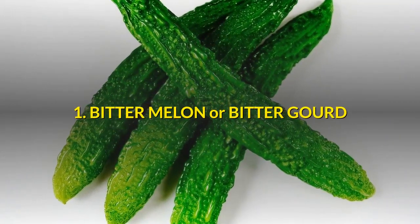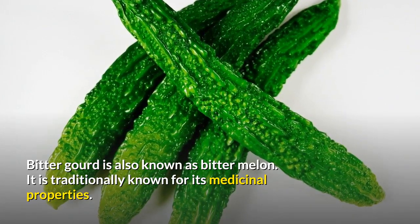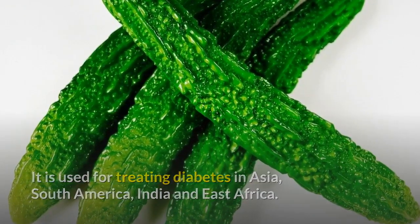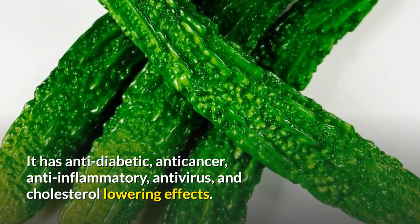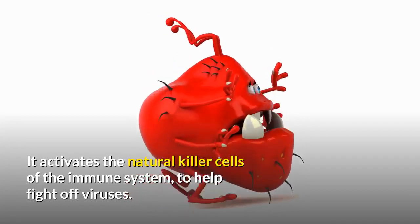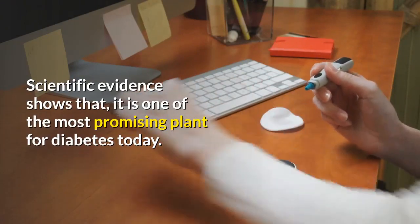Number 1. Bitter melon or bitter gourd. Bitter gourd is also known as bitter melon. It is traditionally known for its medicinal properties. It is used for treating diabetes in Asia, South America, India, and East Africa. It has shown antibiotic, anti-cancer, anti-inflammatory, antiviral, and cholesterol-lowering effects. It activates the natural killer cells of the immune system to help fight off viruses. Scientific evidence shows that it is one of the most promising plants for diabetes today.